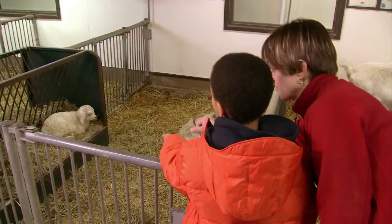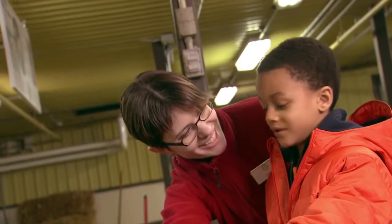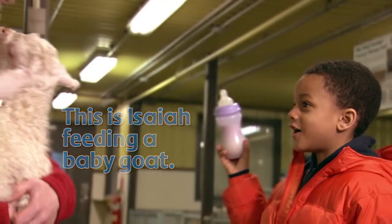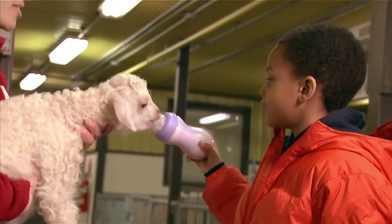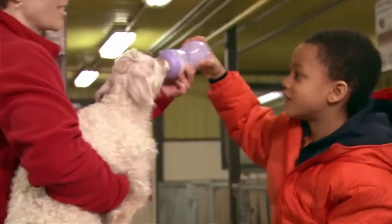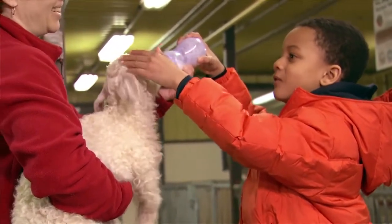But you know what? It's feeding time for this one. Would you like to help me to do that? Yes. This is Isaiah feeding a baby goat. Are you ready for your bottle? Yep, he is, I think. So lift up the bottle. And we have to make sure it stays like this so he doesn't get any air. Just milk. He likes to be a pet. Good job. Look at that little horn. Yeah, he's growing his horns, right?